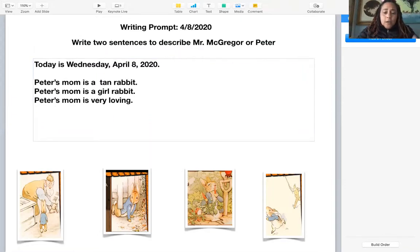I want you to think of what can you see, okay? That's one way you can describe the character. What can you see? So let's look at Peter. We have a picture of him right here. What can we see when we are looking at Peter, okay? Let's look at this picture. What's going on there? What's Peter doing, okay? Did he get stuck under a fence, or is he being sneaky? I don't know, right?